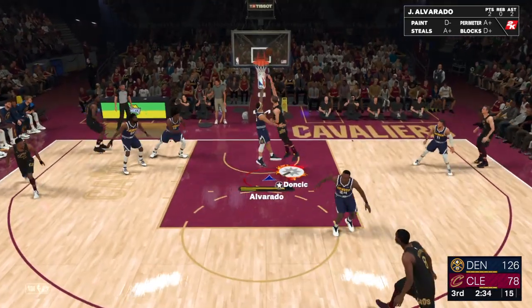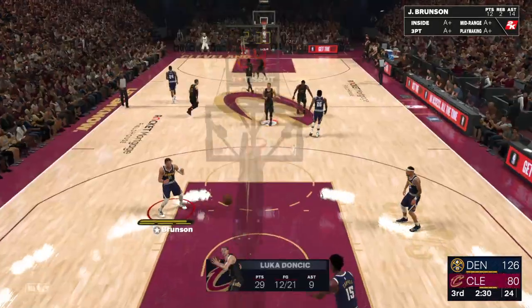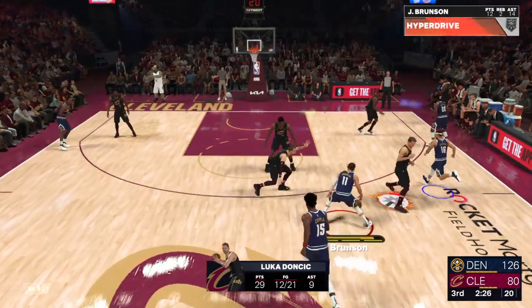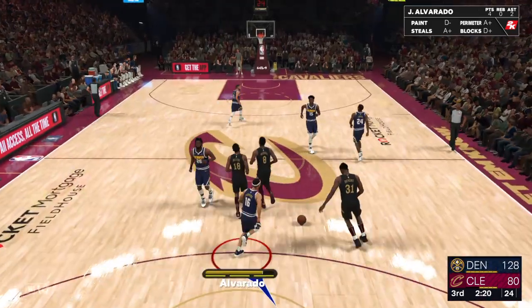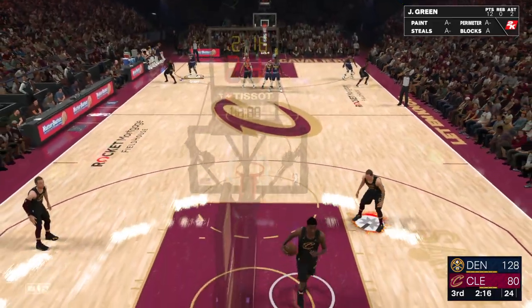Now, here's Doncic. He's got 27. Count that one. And he's doing everything he can offensively to lift them out of this hole. But I'm not sure his hot shooting can do it alone. Here's Alvarado. And again, another assist. That makes 15 assists. He's been 1 step ahead of the defense all game long.